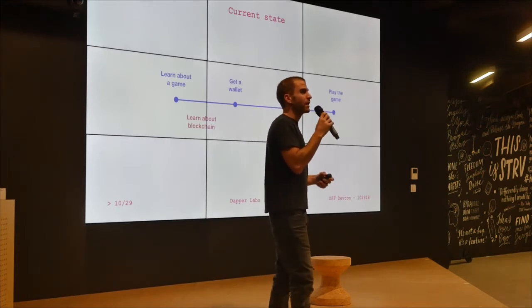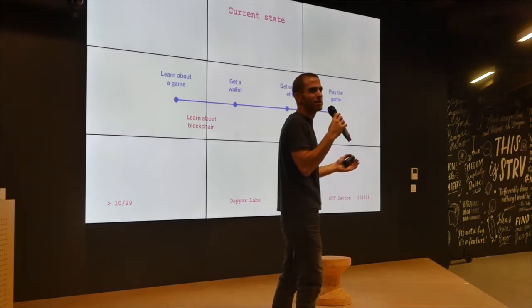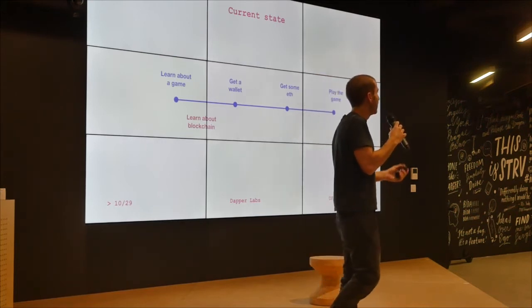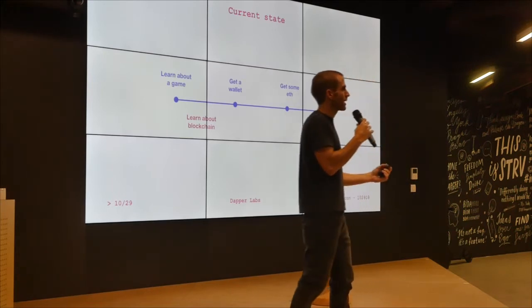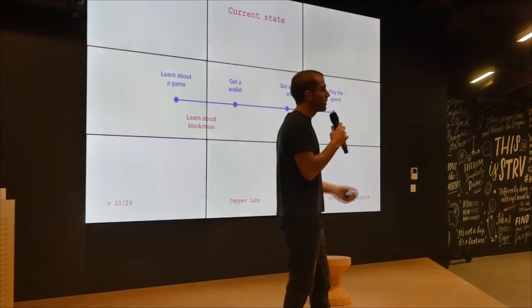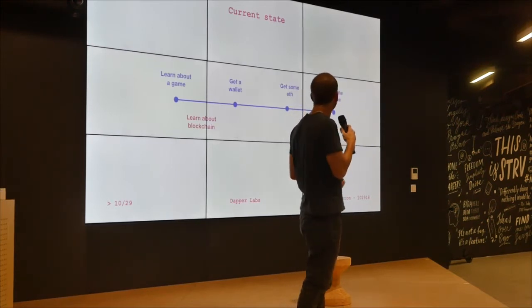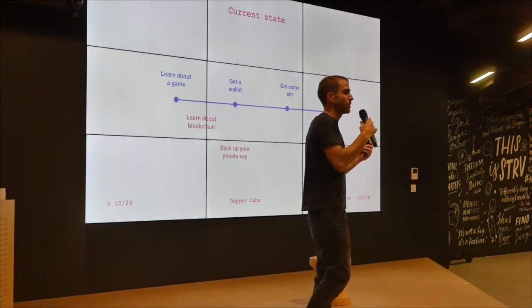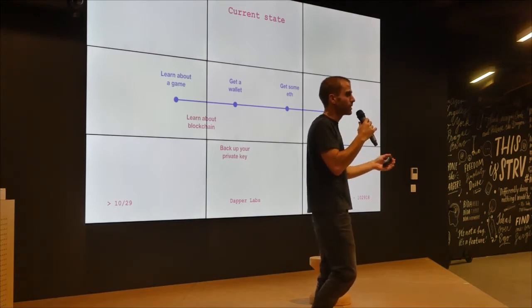After they learn about the game, they're going to have to learn about blockchain. And a lot of users, maybe they don't care about blockchain. They just like the cats, they just like what you're giving them. People tend to not care about necessarily underlying protocols and technologies, but rather the end product. People don't care about the material that the chair is made from, they care about the ergonomics and the design. So after they get a wallet, they're bombarded with this whole private key thing. You know, there's your private key. Don't lose it, otherwise you're screwed.